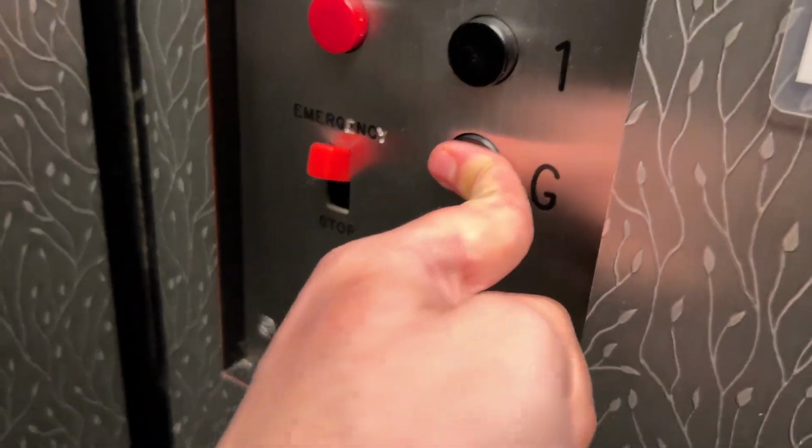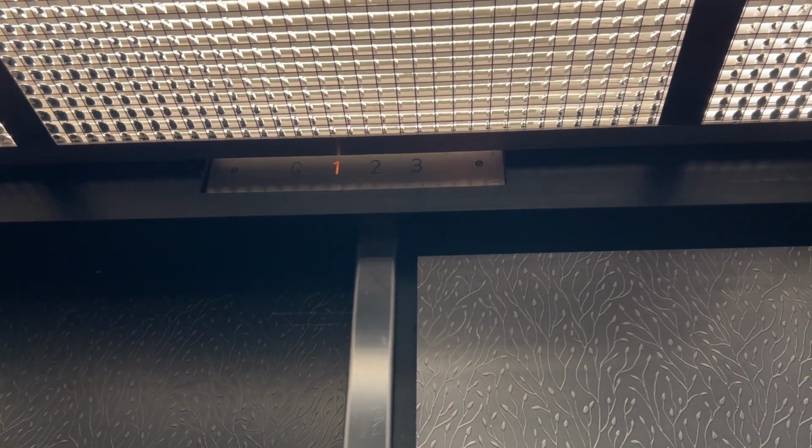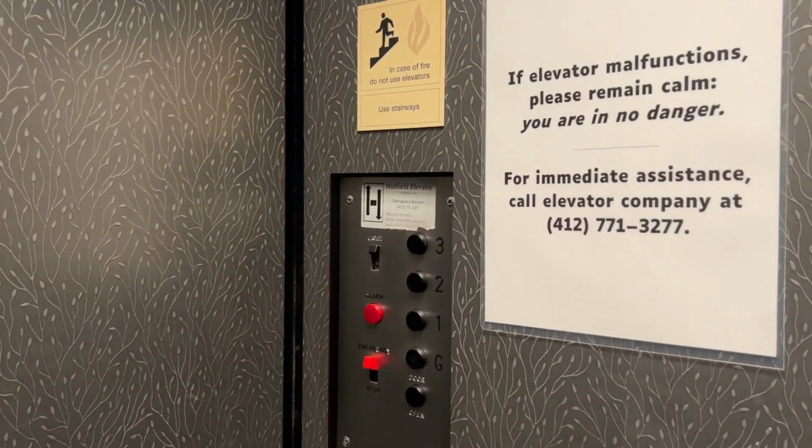Go down to ground. Interior down. It's a new door operator. Something was done in 2022. Your ground.